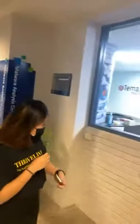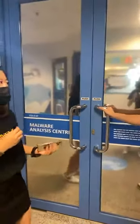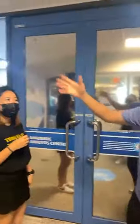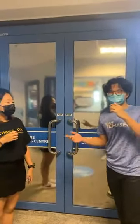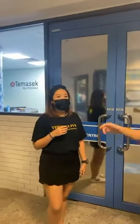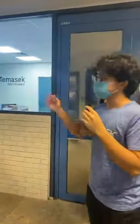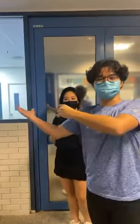Okay, so now we are actually in this malware analysis center. Maybe tell me a little bit more about it first. Right. This is the main hub for the Diploma of Cybersecurity and Digital Forensics. It's run by students, for students. For those students who have malware on their laptops, they can come here and get it checked out and fixed by our very own TP students.